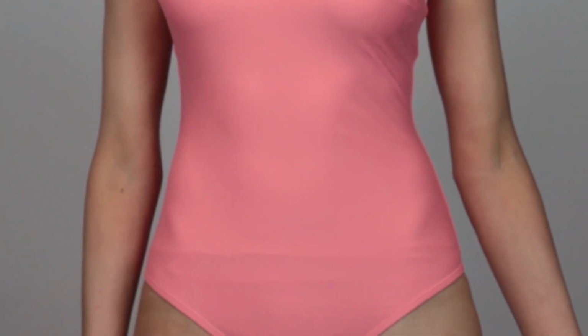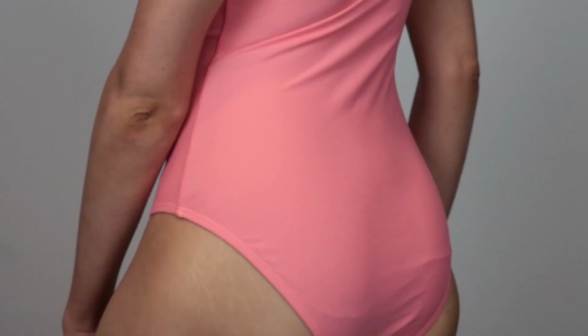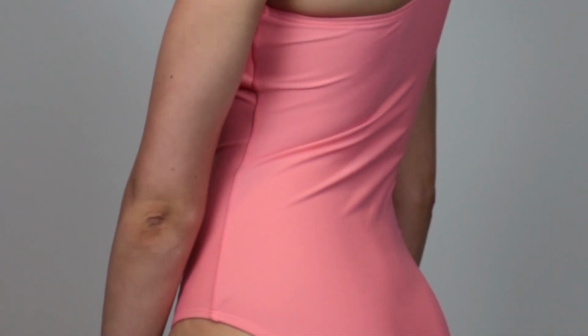The design, super cute. We have a one shoulder, so one in, one out. We're mixing it up a little bit. The actual thickness of the swimwear, the quality is unreal. It is so thick, you're not gonna be see-through. The quality of it is just amazing.